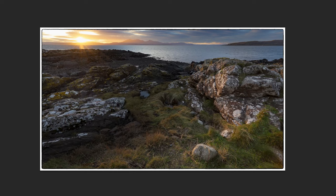Okay, so this is the image that I thought would look good as a black and white. As you can see, it's a fairly standard sunset image. We've got a lot of saturation up here. Got quite some nice light on the island of Arran just about here. But otherwise it's a fairly standard landscape image.